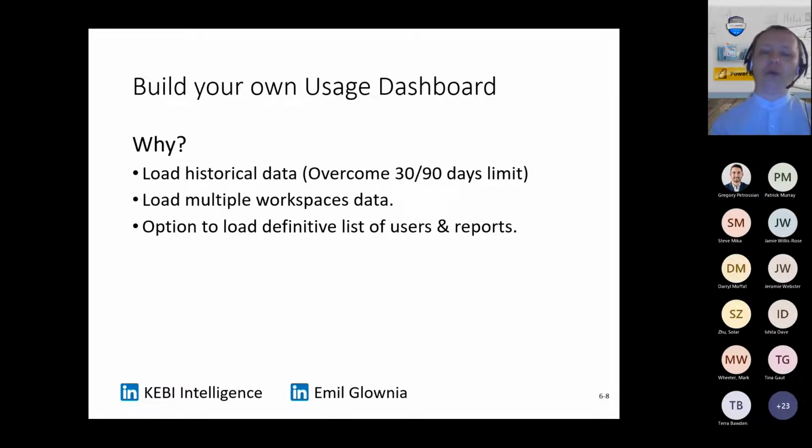However, if you create your own list from Active Directory or from a spreadsheet that shows everyone who's supposed to have access, you can identify those users who didn't use the report at all in the 30 to 90 days. And you can also create a list of reports. The same applies: if someone hasn't used a specific report, you will not see it on the usage report. However, if you create your own list of reports and describe it, then you can do analytics on show me the reports that have not been used by users.